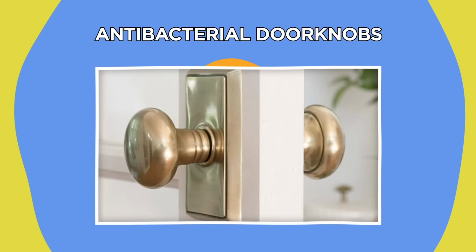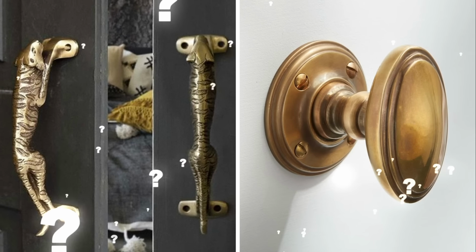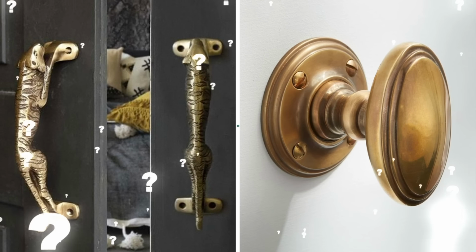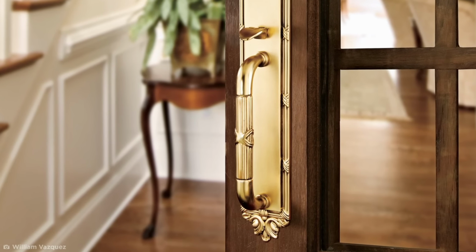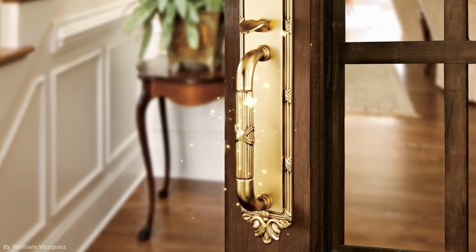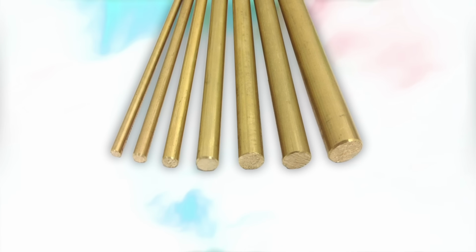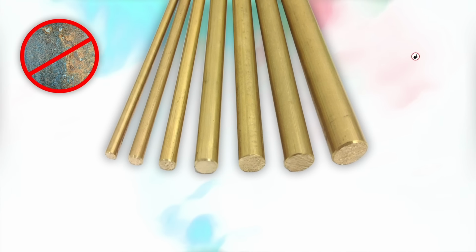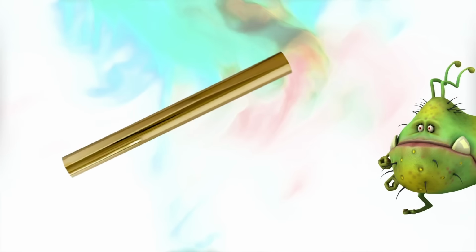Antibacterial doorknobs. Have you ever noticed how a lot of door handles and knobs are made of shiny, gold-colored brass? This isn't a coincidence, and while it's most often a stylistic choice, its usefulness goes beyond classy home decor. Brass is a very durable metal and is resistant to corrosion from oils and moisture from human hands, but it's also useful for anyone trying to keep germs to a minimum.